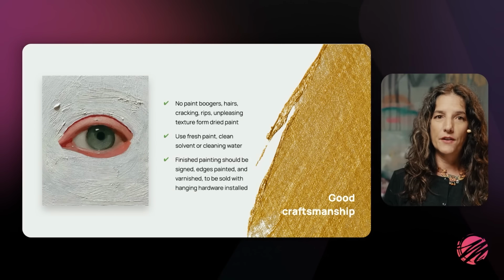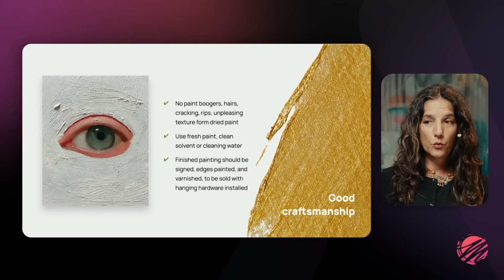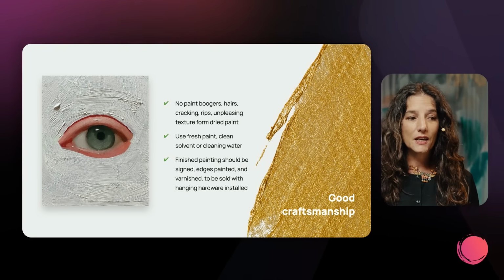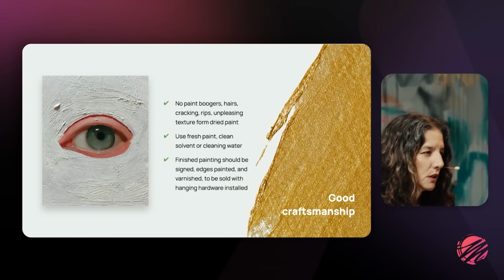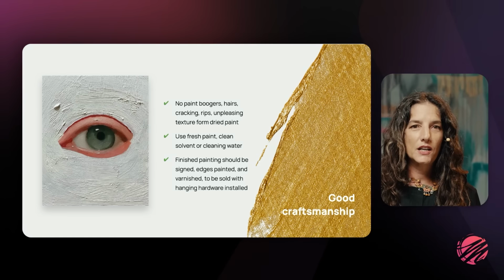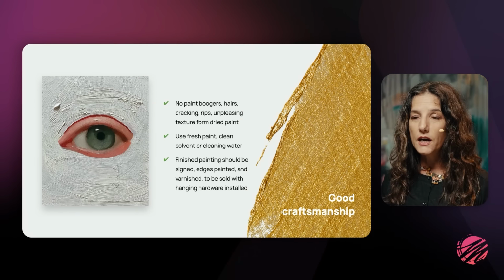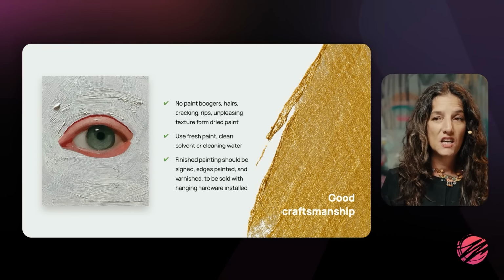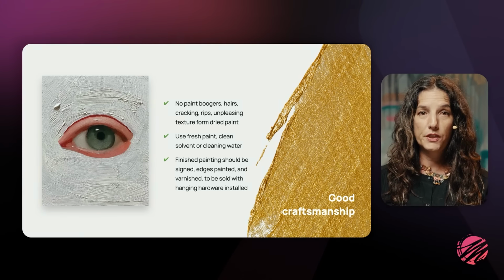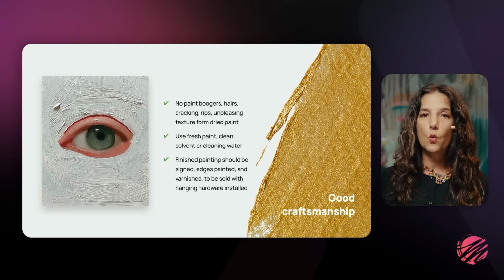Okay, so good craftsmanship. You don't want paint boogers in your paint. We worked with this gallery for many, many years in Scottsdale, Arizona. As soon as we would bring in a painting, the guy would look at it sideways in the light, and he would look down the painting sideways to see if there were paint boogers. And if he saw a hair, dog hair, paintbrush hair, or paint boogers, he would be all upset about it, and he wouldn't let us put that piece of artwork in his gallery. So we learned really quickly to watch it as we go.